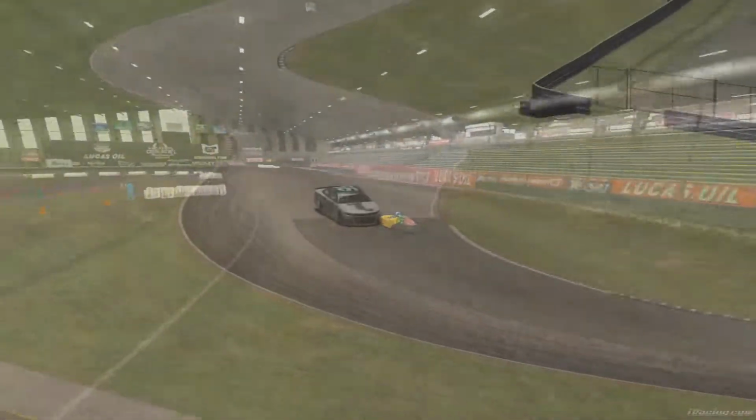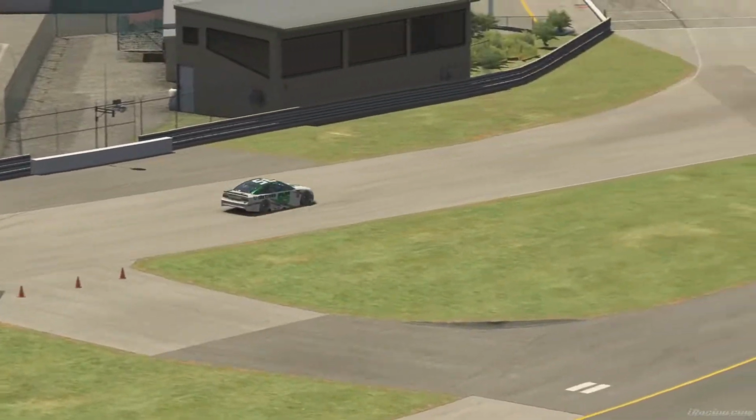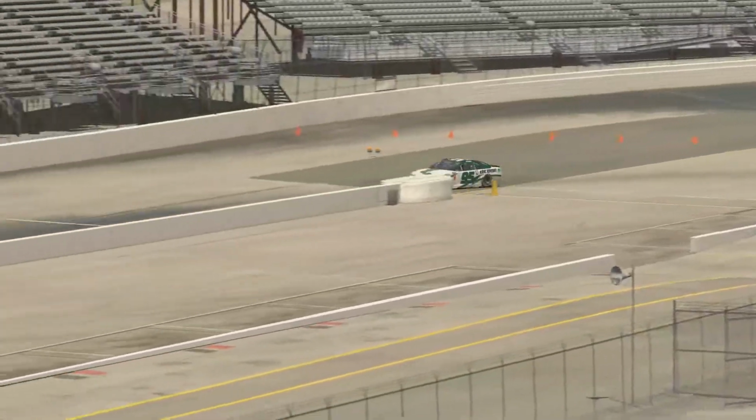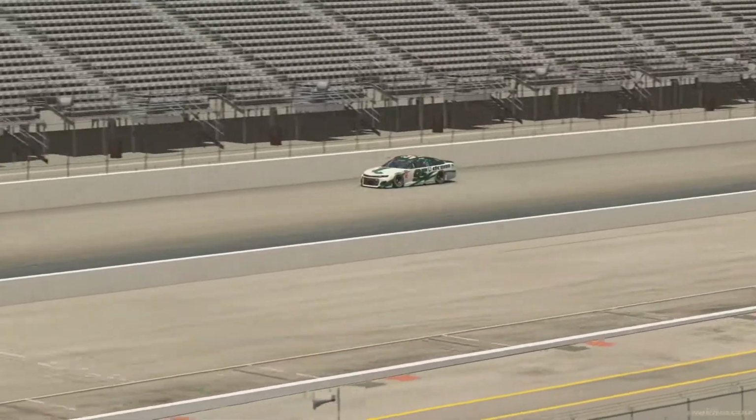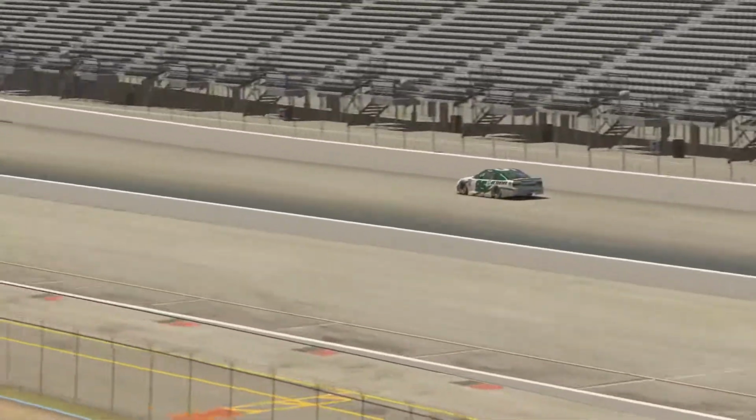So with the NASCAR Cup Series going to New Hampshire this weekend, I thought we'd mix it up and give you a track tour of a track you might not use a whole lot, but it still does get used in official races. It's the New Hampshire Motor Speedway with the South Oval, the road course.